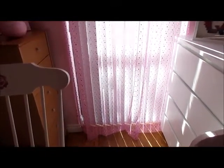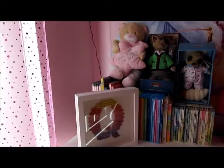And then, so that's the door. We've just got like a glittery curtain panel on there, which is nice and sparkly. Very overboard with pink in this bedroom. As soon as I found out I was having a girl, it's like pink, pink, pink. Just going to close the door a little bit more. There we go.